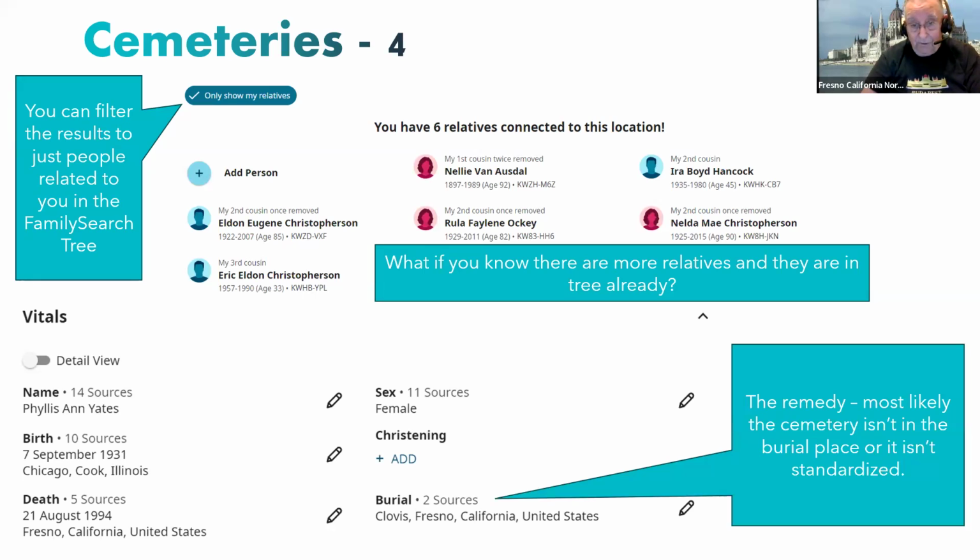And go down where it says burial. And you can see it says she's buried in Clovis, but it doesn't name the cemetery. So I need to edit that and make it say Clovis Cemetery, comma, Clovis, comma, Fresno, comma, California, United States.